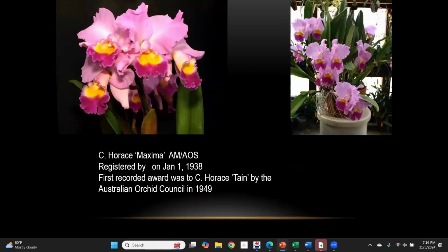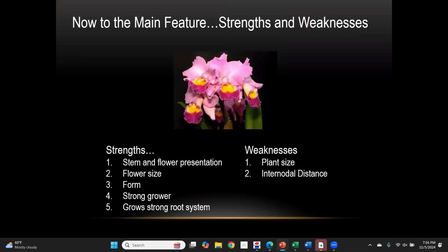So Cattleya Horace Maxima. Why is that important? Well, the plant was first registered in 1946. The first awarded one was in Australia, Trianae. It's a beautiful big lavender. And it was originally registered in 1948. Then they did Maxima.